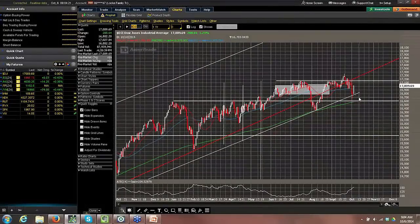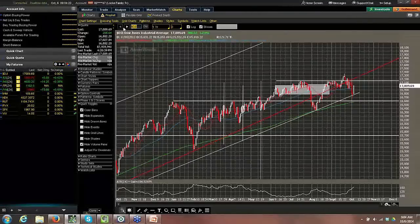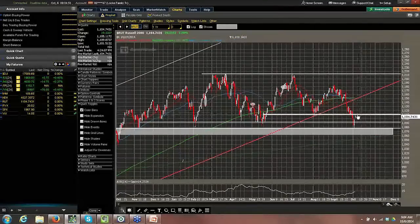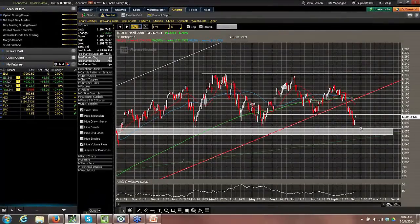Now, as far as where we go from here, the weakness in the Russell on Friday was a little bit surprising. I would have actually expected a stronger bounce. You had a big gap, a little bit of intraday back and forth, and it just kind of sat there for the day. So as of right now, we are still under our primary resistance level, which is sitting in this range here. If we break up over this and get back up into range, we'll probably have a move up into this red trend line area here. If we don't do that, then we'll have to watch this for a further breakdown from here.